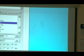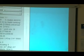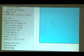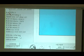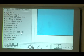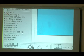And now I just close the browse button again, the rollout. And then I can see the header information. And I also see the projection. I'm in UTM zone 54 south. So that's in the southern hemisphere. And if you know your UTM zones, then you know that should be in Australia. Also, that is actually in Australia.